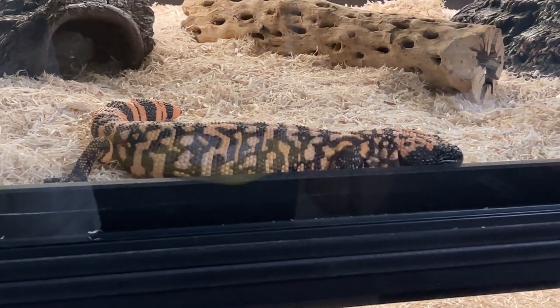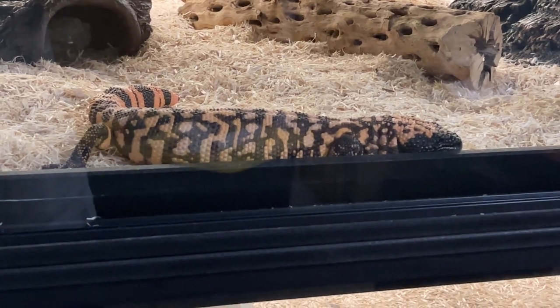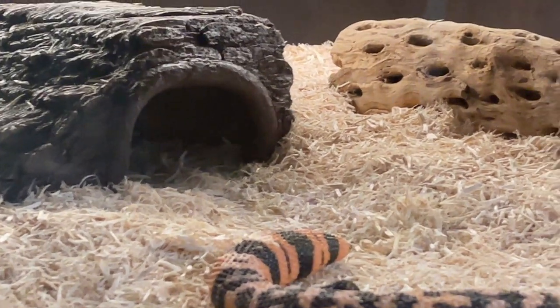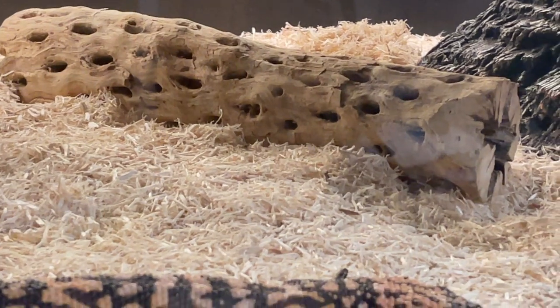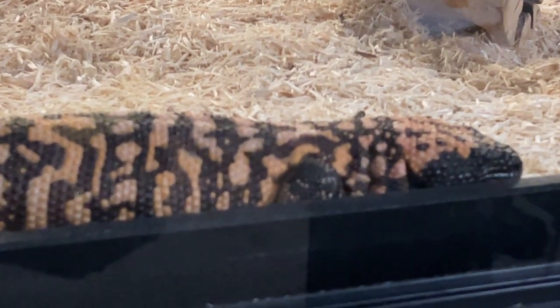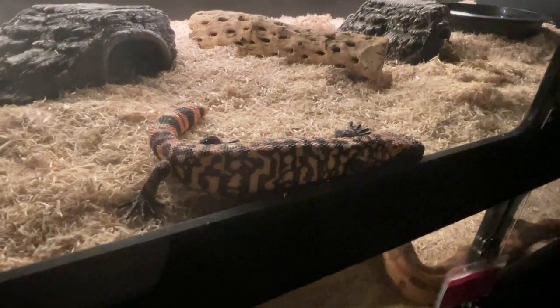Yeah, so once again, these guys, their venom is strictly defensive. If somebody messes with them, or some animal messes with them in the wild, they're going to bite on like a pit bull. They're going to latch on, and then they're just going to chew and chew and chew and deliver that venom.